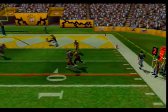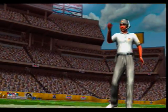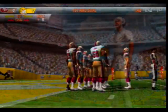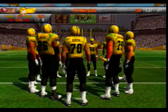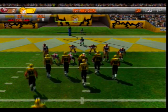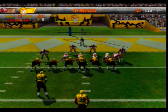Throws it. Tip ball. And he got it. The defense gives up a first down because they had a linebacker covering a wide receiver. It's first and goal at the 5-yard line. So we're going to take it. Everything you got. Watch your eyes.